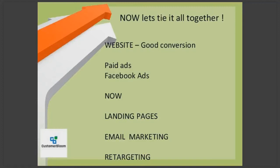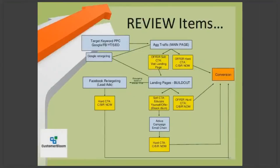Now, we take it to the next level, which is we add landing pages, email marketing, and retargeting into the mix. And you're going to start to see the patient strategy become now a profit engine, because now we can tie and leverage everything together. So I'm going to do a quick video, and you can watch this as it will go through it, and then we'll review the items that we just went through in the video.